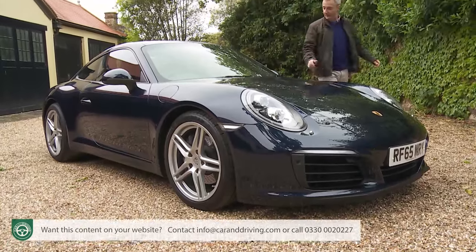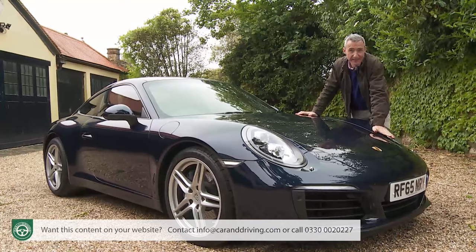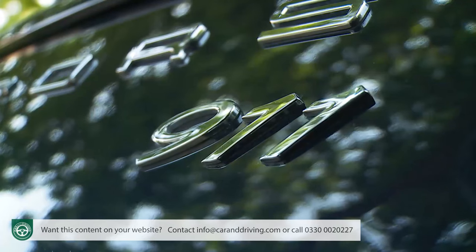Both these two will save you plenty over the exclusive Italian opposition. In a Lamborghini Huracan or a Ferrari 488 GTB, you'd go no faster and find yourself paying £35,000 to £40,000 more. Enough with spec and comparisons. Let's say you've decided nothing but a 911 will do.